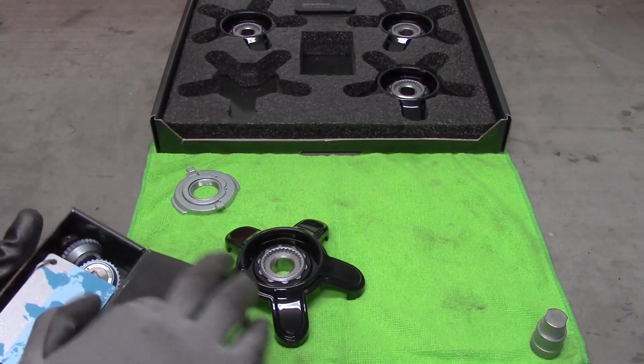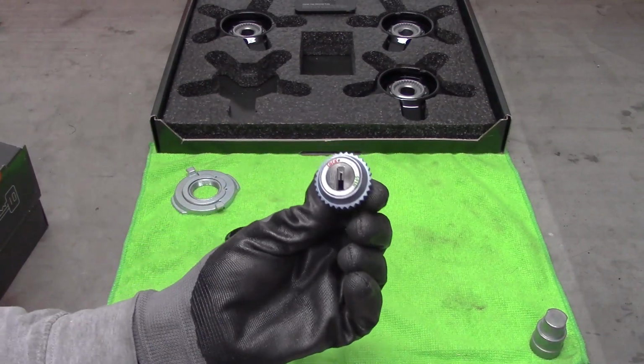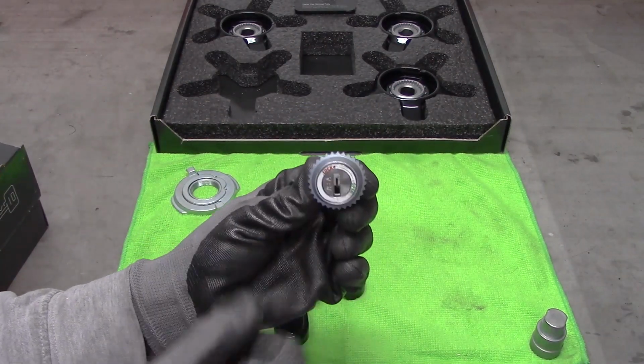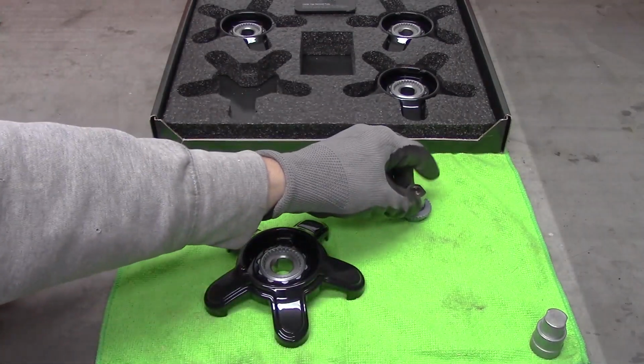The locking mechanism is made by Assa Abloy, which is one of the world's biggest manufacturers of quality locks. It also uses an actual key that gets attached to your keyring, so it eliminates the risk of leaving it in the car for thieves to find. The kit comes with 2 keys and an ID card to order replacements, just in case. Let's swing over to the car and see how it all works.